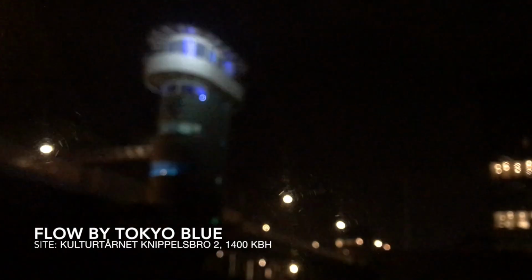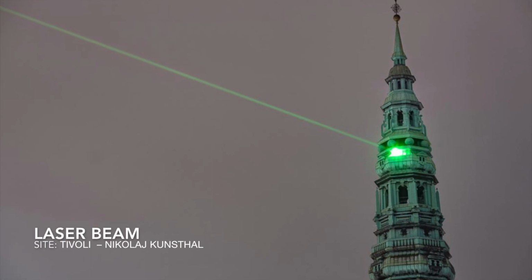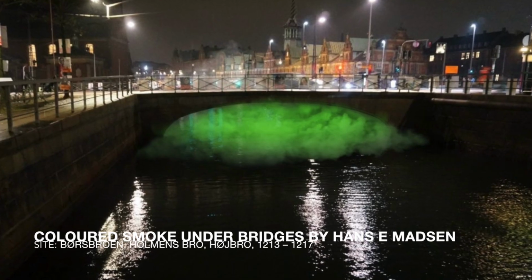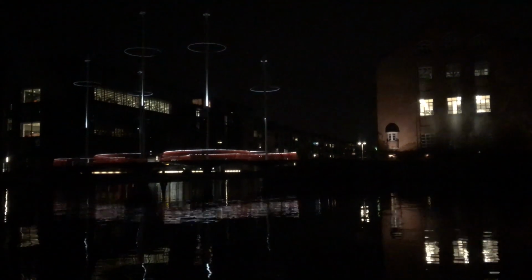I chose the cozy option so that I can lean back, relax in the heated boat and enjoy the city and Copenhagen's Light Festival from the water. It will give you a good glance of most of the light installations from the water.